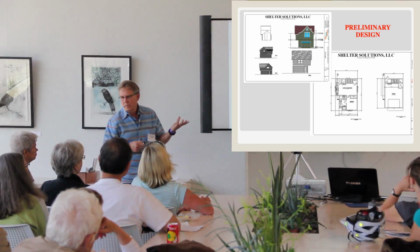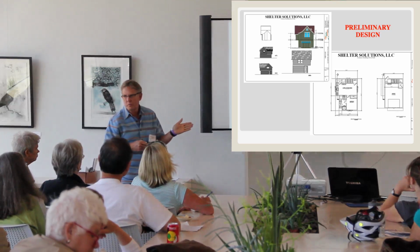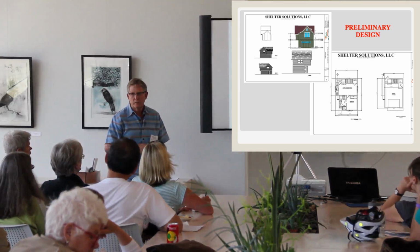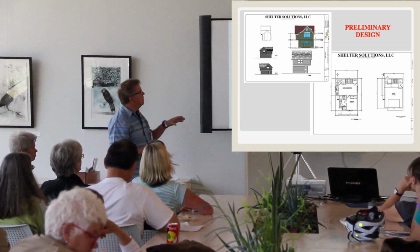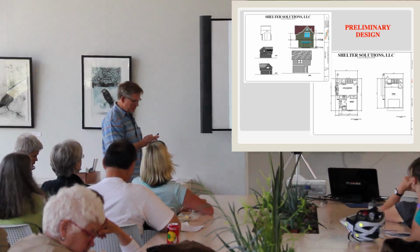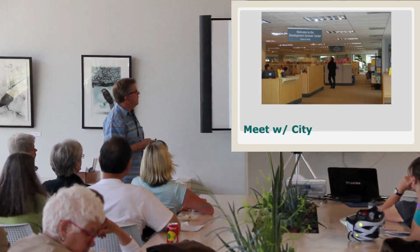As you may have already learned, you can build up to 800 square feet or 75% of the living area of the existing house. So 800 square foot max. This one is about 600. So, site plan and preliminary design.